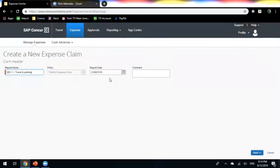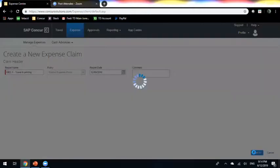The report date automatically defaults to today. You can change it, but since I'm creating this report today, that's the date that I want to keep there. If I want to add a comment, I can do so now, or you can do so a little bit later. Once the information is entered, simply click Next.